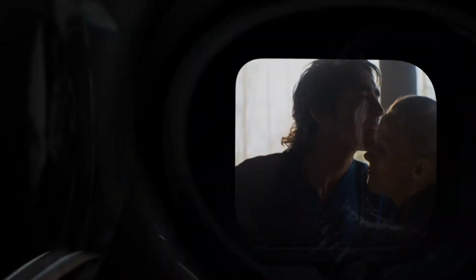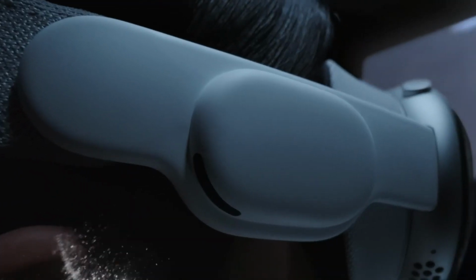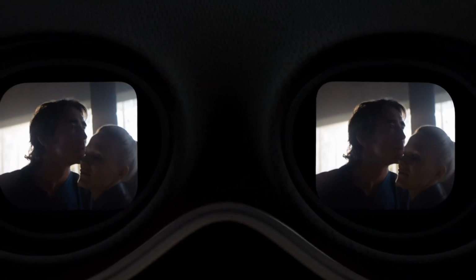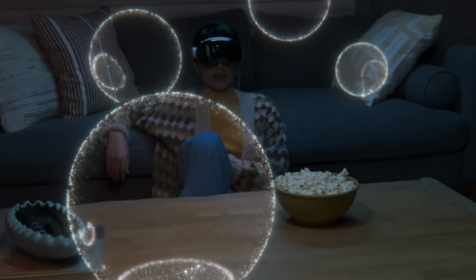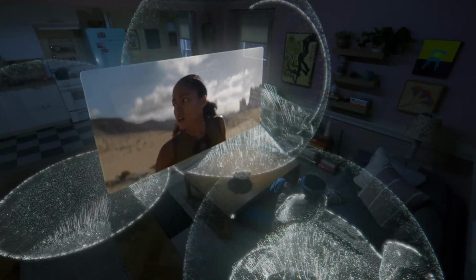Vision Pro features a micro-OLED display system with 23 million pixels per eye for stunning clarity and realism. Vision Pro also features a state-of-the-art spatial audio system that delivers personalized sound to your ears. Vision Pro uses advanced 3D mapping technology to create immersive experiences that feel like they're actually happening in your space. Vision Pro is a revolutionary new device that will change the way you use your favorite apps.